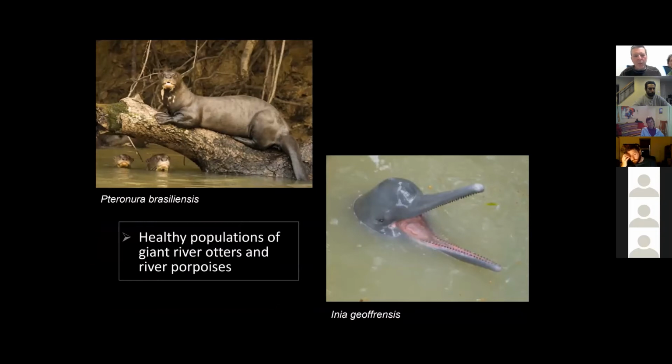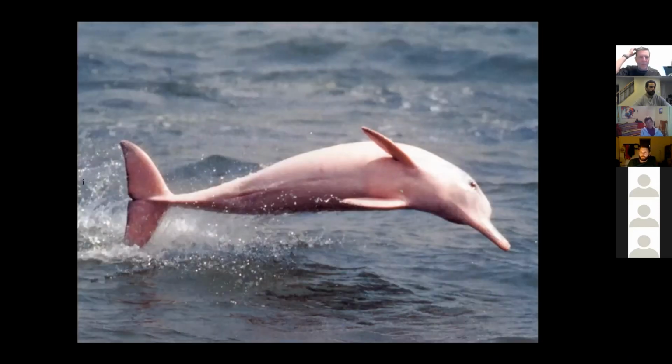And the river has some cool mammals too. One is the giant river otter, and these things are enormous. They're sort of the size of a mountain lion or something like that. They're huge. And then the Amazon River has two types of river dolphins. One is a gray looking normal river dolphin, and the other is a gray to pink river dolphin that's decidedly unusual looking. And here's what one of those looks like when it's jumping.